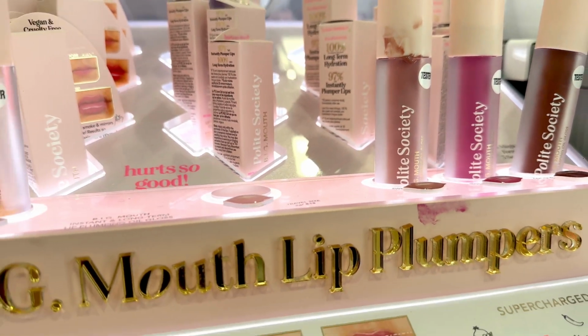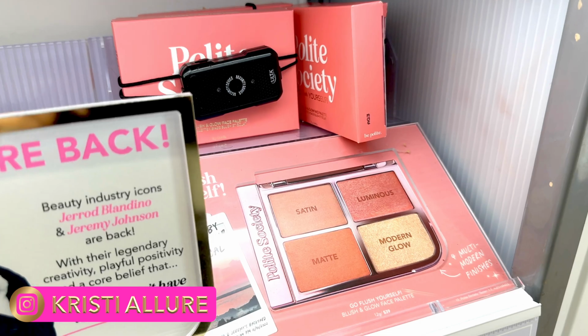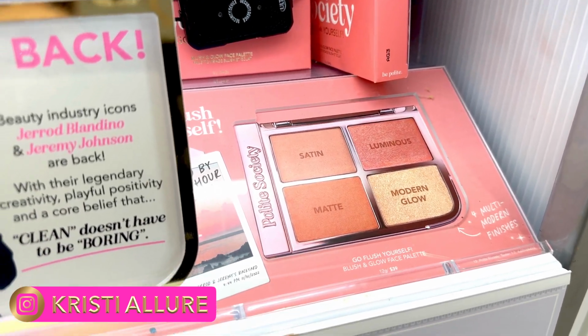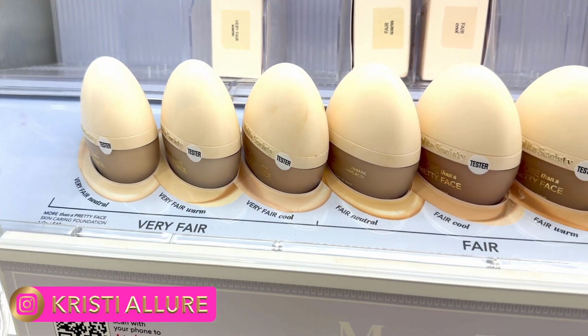They didn't have a tester in store that I could try out. They had the display there, so I'll show you guys right there, but I definitely want to try that eventually. I have to go in small little increments.